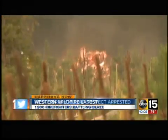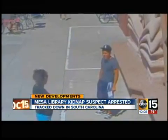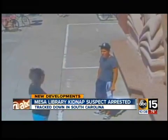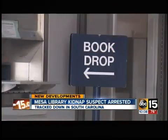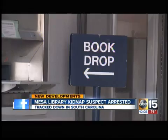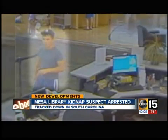New developments tonight and a sigh of relief in the wake of a kidnapping outside the Mesa Public Library. Take a look at the suspect, 24-year-old Alonzo Robles. He's behind bars tonight in South Carolina. U.S. Marshals are the ones who tracked him down. Valley police believe Robles asked his victim for a ride and then stabbed her, took control of the car, and dumped her on the side of the road in some brush miles away.